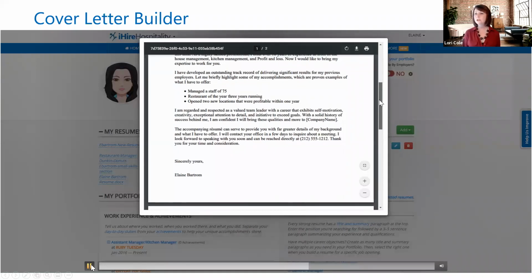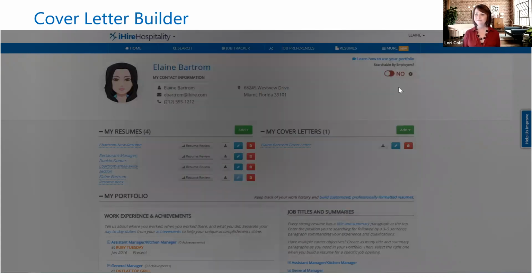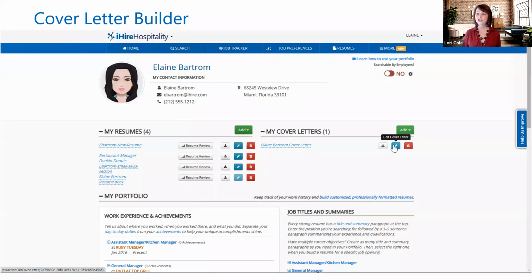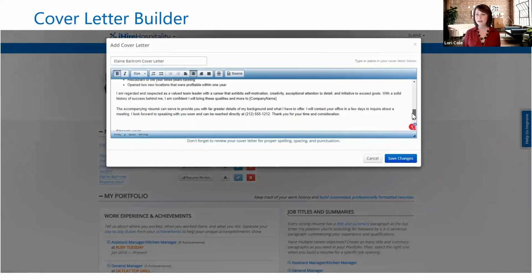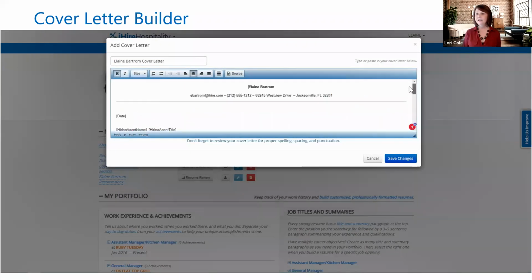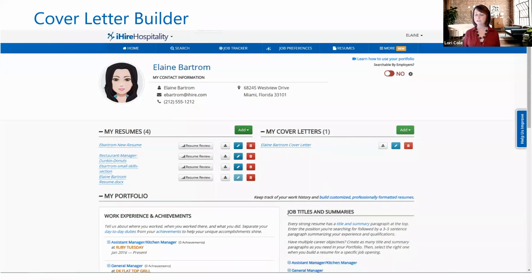So we recommend that you change everything that's within the brackets, and you can also download or print the cover letter from here. So let me show you how to change those things in the brackets. You just press the pencil, which is our edit button, and then you can change things within our WYSIWYG editor here. And then you can also delete the cover letters here as well. But again, this is a good place for you to store unlimited cover letters so that you have those on file and you have something to come back to.